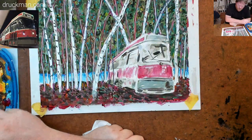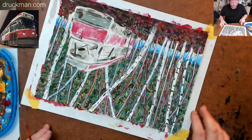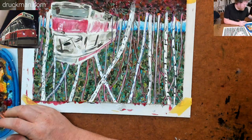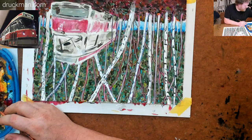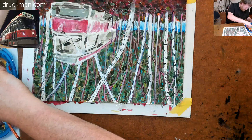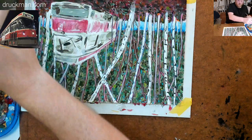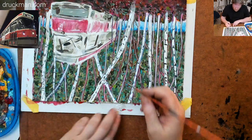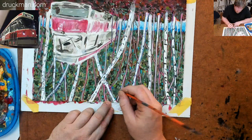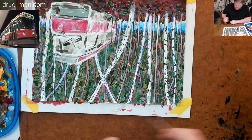Okay, maybe at the top, I'm going to put some different colors. Too much red is poking through, so let's try bringing in some darker, like a dark blue turquoise. Let's try turquoise. Such a neat color. Let's just see what it does.